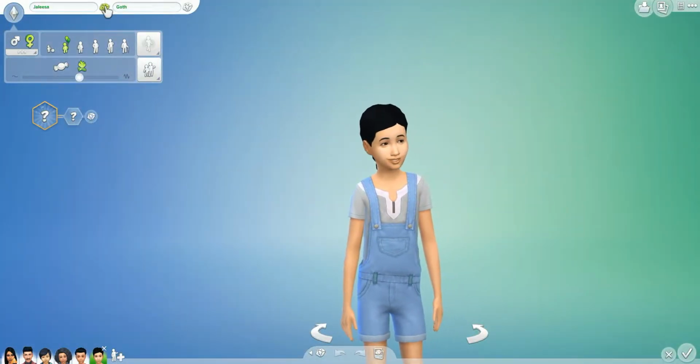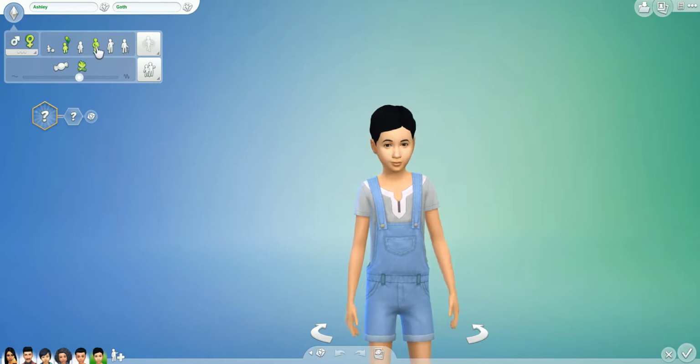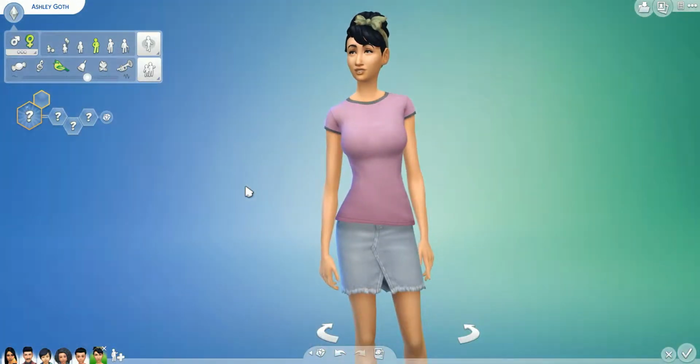Let's give her a name. One, two, three. Ashley. That's cute. Ashley Goth. Let's see what you look like when you grow up. Alright, she's cute. She definitely takes a lot after Mortimer, though.